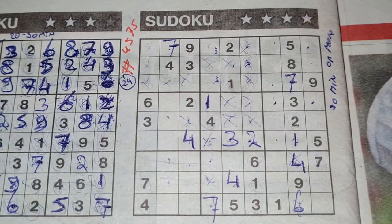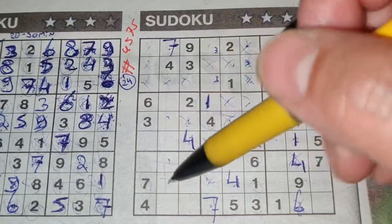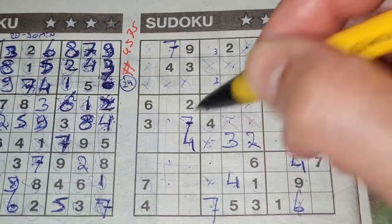Okay, cannot continue with the 4. We have a 7 in the first column, 7 in the second column. So in the third column, the only place left for the 7 should be there.